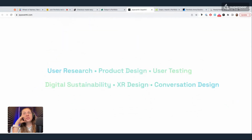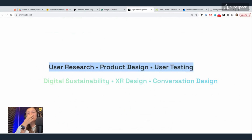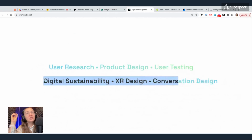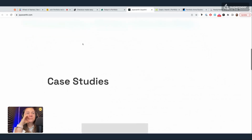Research, tests, conversational design. Okay, nice animation, but I feel like this is what most of us do, right? We all do research, we all do product design, we all do testing. Digital sustainability, UX design, conversation is a new piece of information. I would even consider removing the generic part, to be honest, because it's what I expect you to do in the first place as any product designer. These are your specialities, and this is very interesting. This is what I would definitely look for, because it gives me an idea about your passions and what you want to work on, especially if you are targeting companies that have projects in conversation design and other niches.